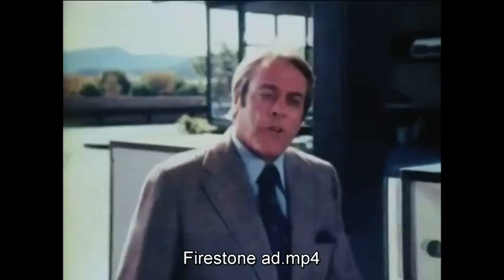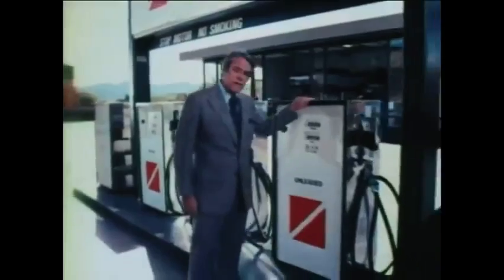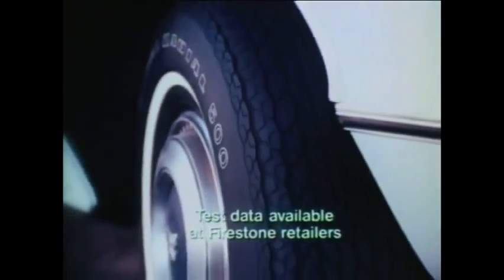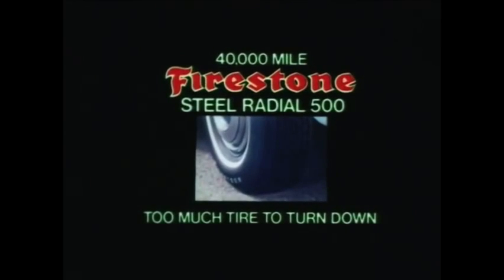One reason Firestone's new 40,000-mile steel radial 500 is too much tire to turn down has to do with this and this. At steady highway speeds, compared to our original equipment belted bias tire, the steel radial 500 can give you up to 30 extra miles per tank full. Firestone proved it. Gas and money savings. Another reason the steel radial 500 is just too much tire to turn down.